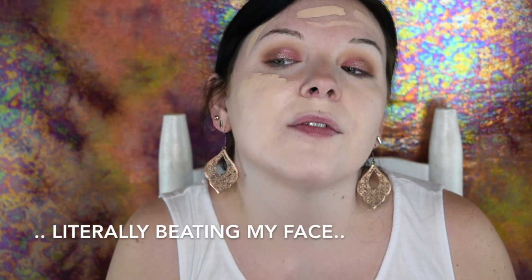Okay, so for foundation, she actually chose the Revolution Conceal and Define Full Coverage Foundation. I really like this foundation. It's a good one. And I really like how this one is in the doe foot. She was going a lot by the packaging. It's not too bad of a match.